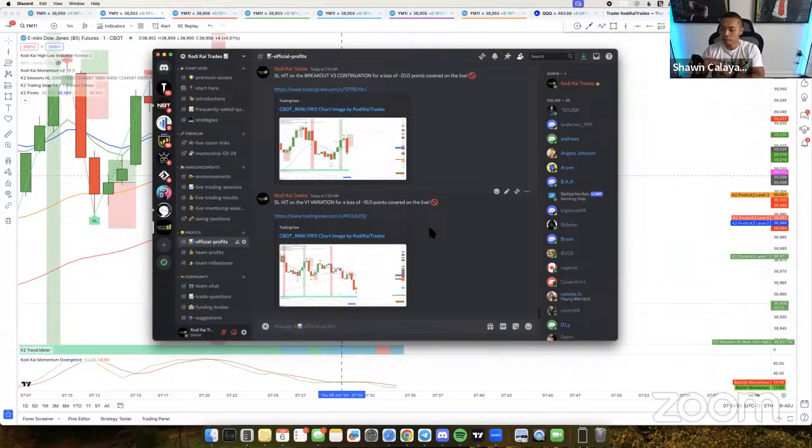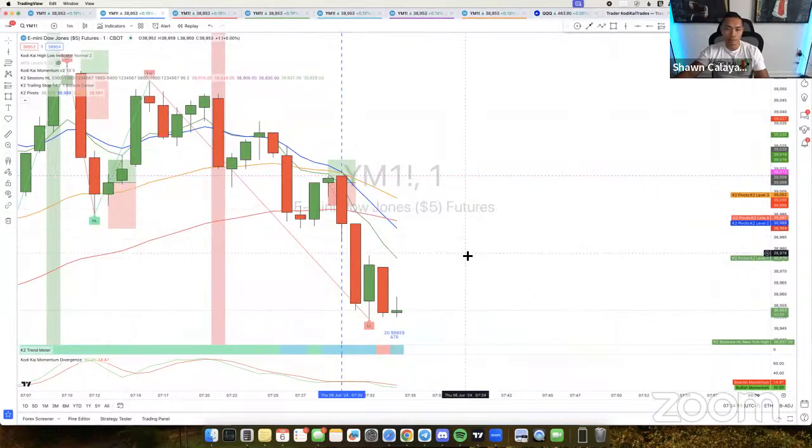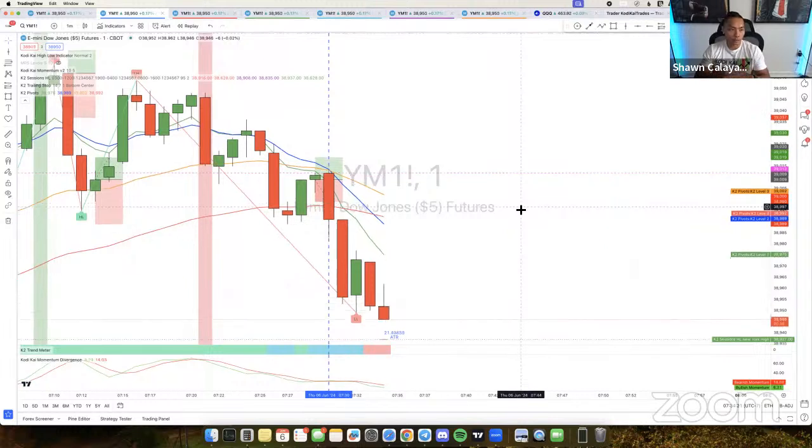So it's a mistake on my part. Anyways, let's see if there's anything else here. I'm not going to take anything else at this point. Obviously, I can't. My accounts are locked out. So that's one feature. If you guys trade a personal account, one of the good features is that once you have your hard stop triggered, then my accounts are pretty much locked for the day. So I can't trade at all anymore. So that's that.